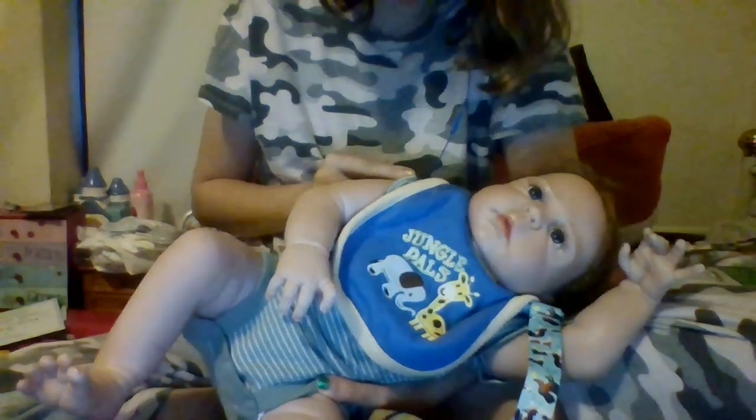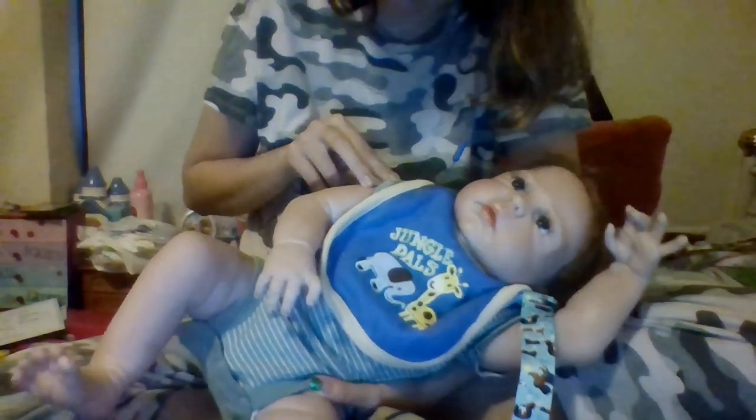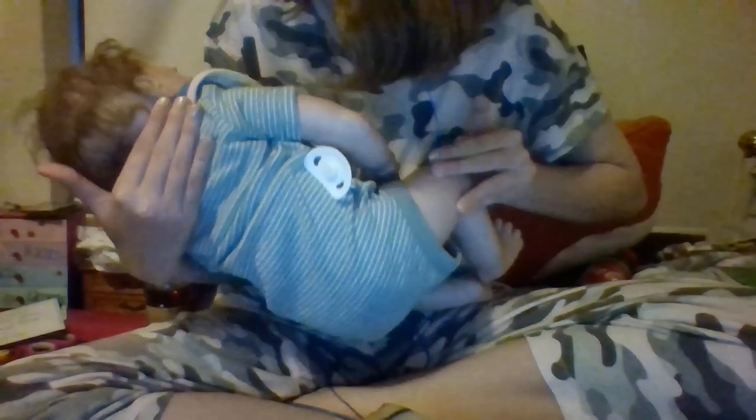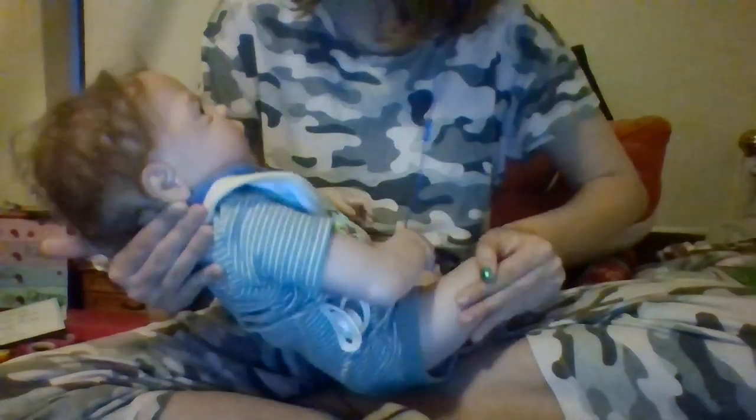He does have one on his other arm right there. And right there. And I think he probably got one right here, I'm not sure. Yeah, he has one there, one there. He has a lot of veins, except for his face. He's supposed to have them, but he really doesn't have them, but Shiloh's the one that has them on her face.